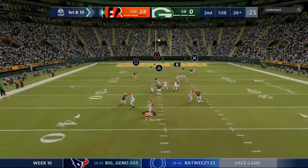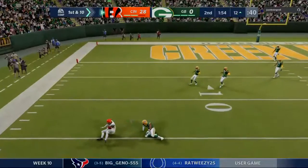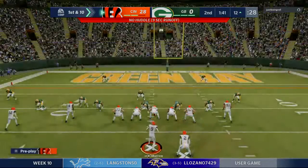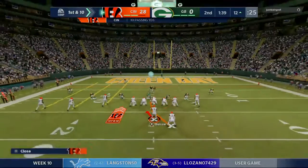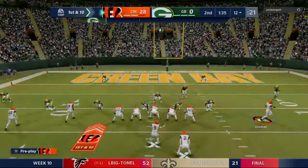First down, here's Burrow. He finds his running back, Mixon. And down inside the 15, shy of the 10. That one good for 15, and the Bengals get a first down. 15. First down, Bengals.